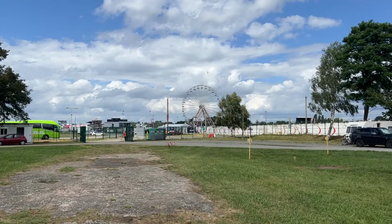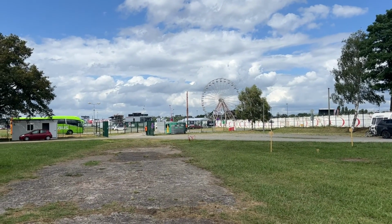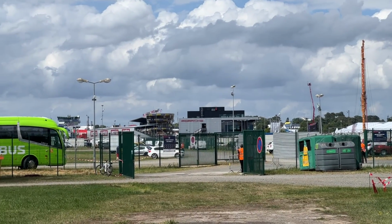So camp is all set up, time to go and explore around the pits. So we're going to take you with us. We're going to go have a look at some of the cool stuff that's happening. You can already hear free practice in the background going on, nice and noisy. And if I flip the camera, you can see the Ferris wheel, you can see the Porsche Experience Centre, and just beyond that, you should just about be able to make out the start and finish straight. So let's go have a wander.